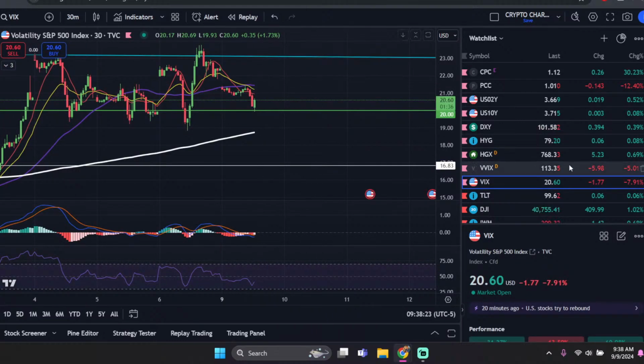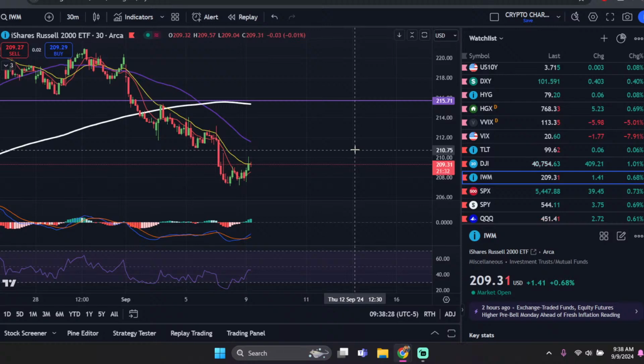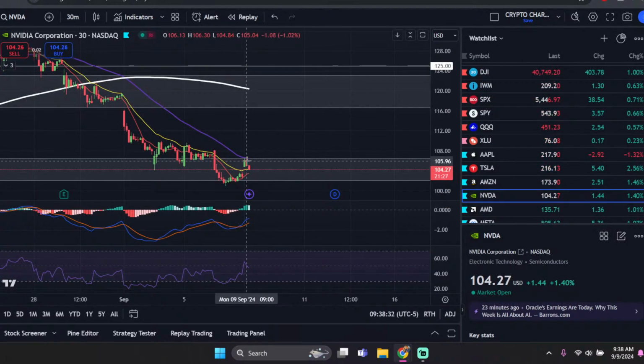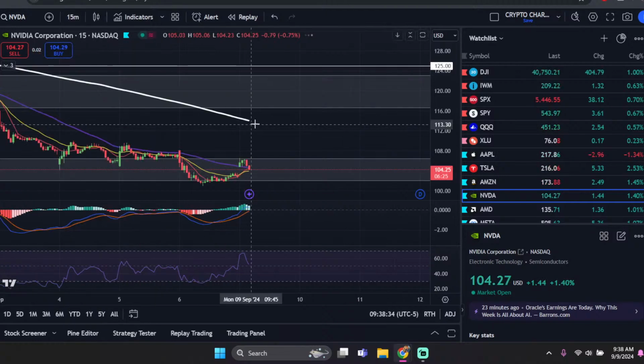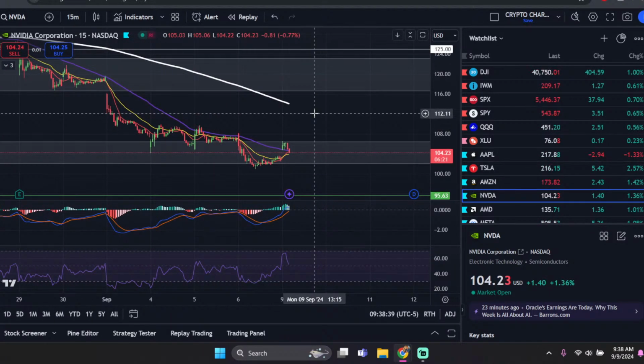Volatility trying to turn back up here. We'll see what happens with this going forward. IWM turning up on that 30-minute. No real divergence there either. NVIDIA is a big dog to pay attention to. See if that's rolling down on a 15-minute. Could just mean the timing is a little bit off, and I will manage my trade.